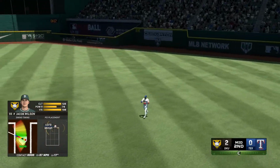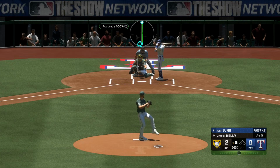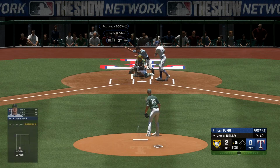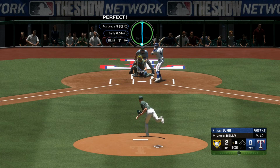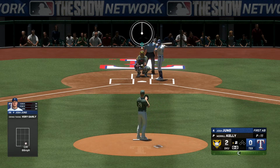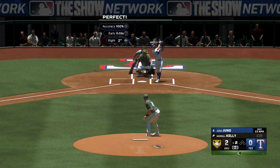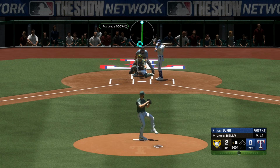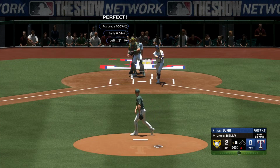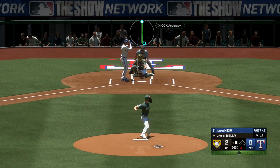Line drive. Garcia makes the catch. Back in Arlington, here's the third baseman, Josh Young. That one finds the zone. 0-1. 0-1's the count. Swing and a miss. Struck him out. That K is his third of the game.